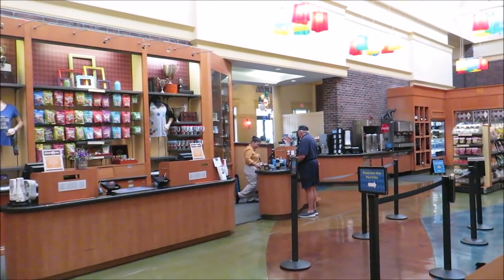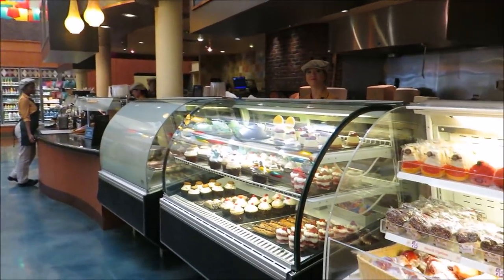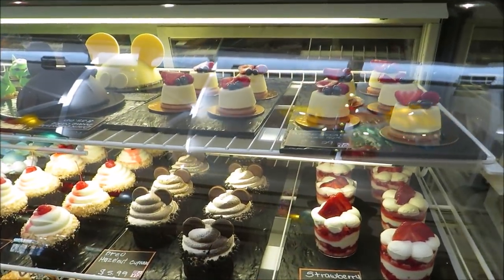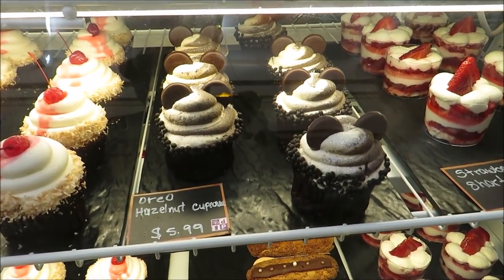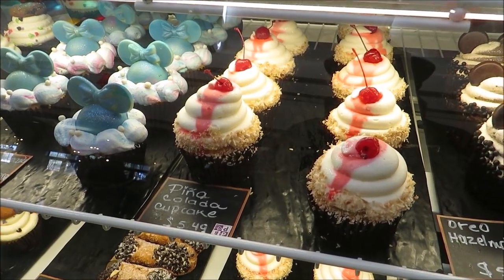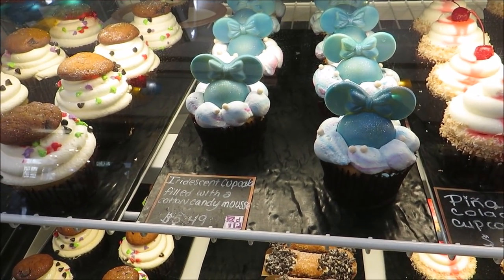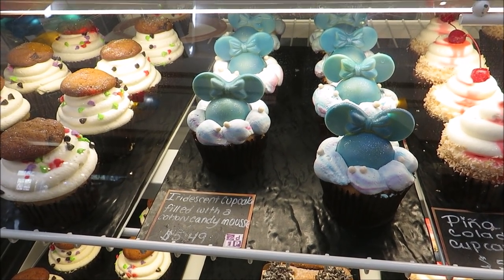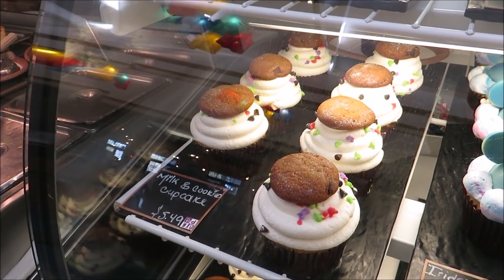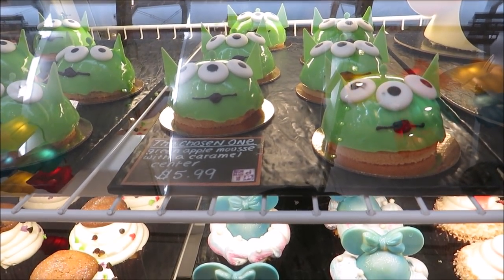Well, I guess we'll check out the food options. Oh, yep. Alien ball. Right there. Jackpot. Look at this. Oreo hazelnut cupcake. Can we please get one of those alien balls? You want a pina colada cupcake, you said? No. How about the iridescent cupcake filled with cotton candy mousse? No. The milk and cookie cupcake? No. Oh, you want the chosen one. Green apple mousse with caramel center.